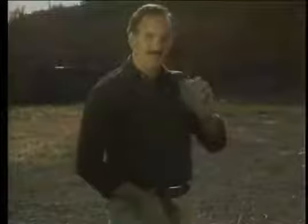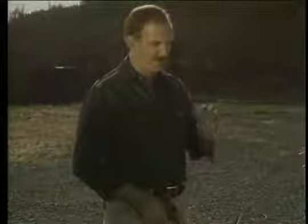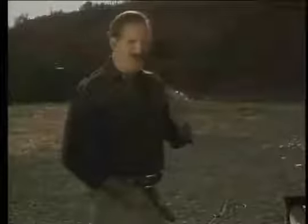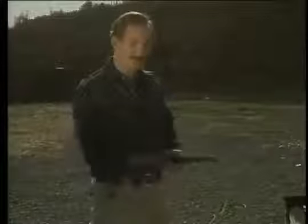This is the Supervel jacketed hollow point in .45 caliber. This is a 185 grain bullet at about 1,000 feet per second. This is the Glazer 45 caliber bullet. It's about an 80 grain bullet at about 1,200 feet per second. It'll make a splash.